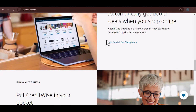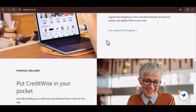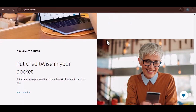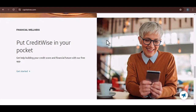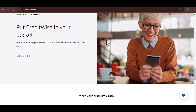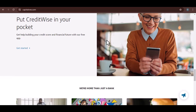Link a different bank account. If you have a bank account from another institution, you can link that one to PayPal for transfers. This way, you can top up your PayPal balance and use it for online purchases or sending money to friends and family. Transfer funds from Capital One to an external account. You can transfer funds from your Capital One account to another bank account that's linked to PayPal. Then, use that linked account to top up your PayPal balance. It's an extra step, but it gets the job done.